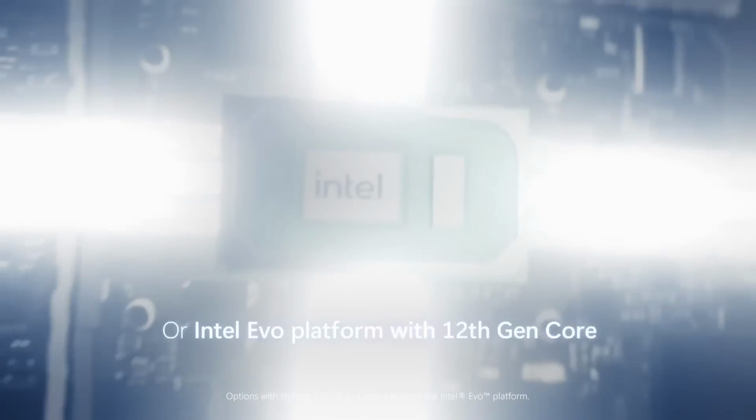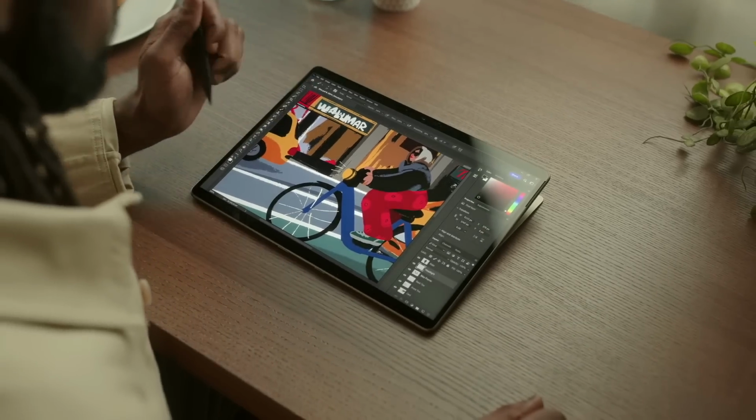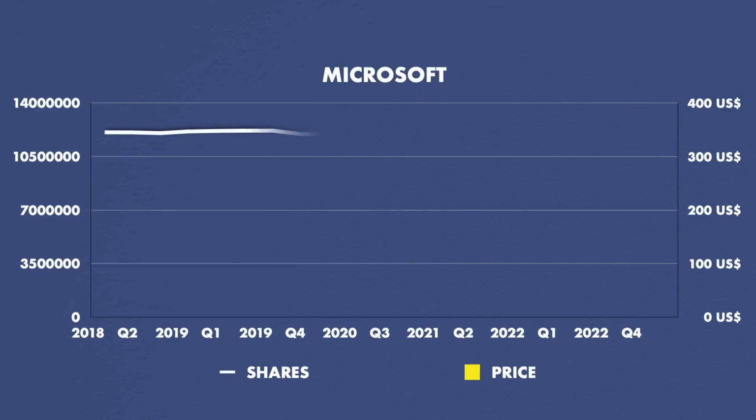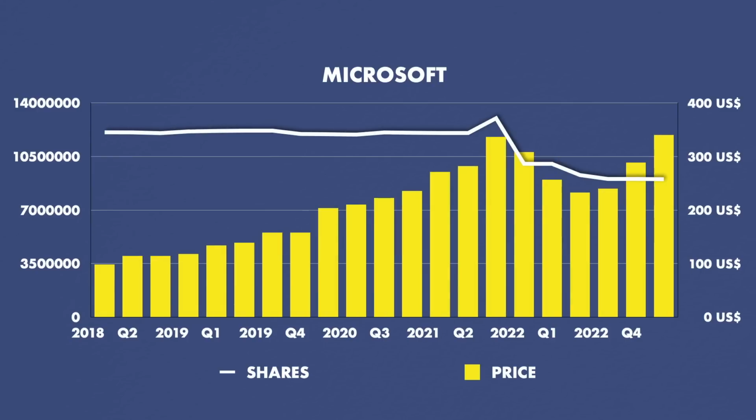Microsoft is a leading technology company that develops and sells software, hardware, and services. We don't see any significant movements through the years, but when the price hits its peak, around Q1 2022, we see a reduction of 23%. And again, in Q3 2022, we see another reduction of over 7% at $230. So these are his biggest investments.